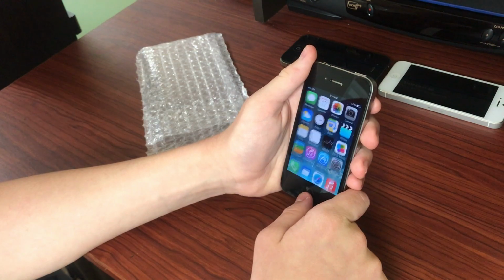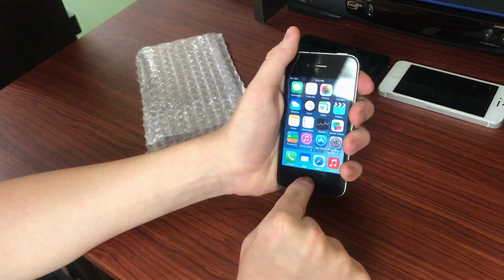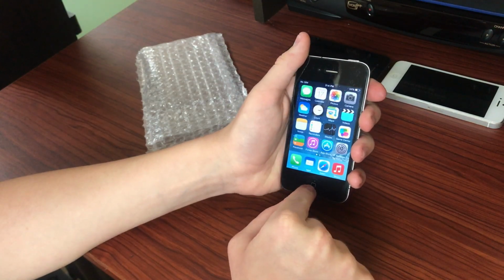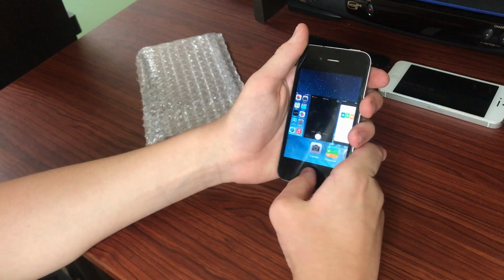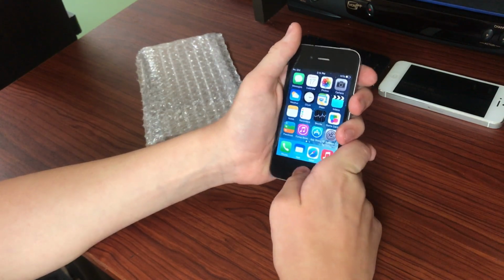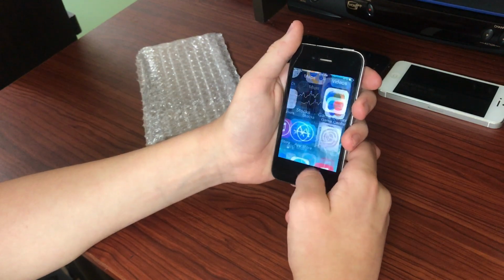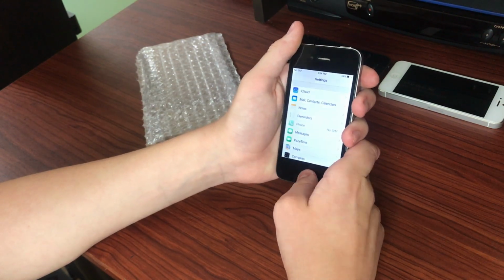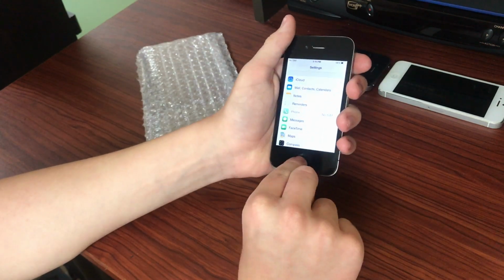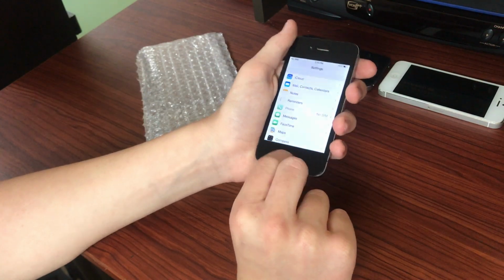Is this home button gonna work? These home buttons commonly have problems. If I have to press it a little firmer, then that's fine. Let's see. Light press? Yeah, light presses don't work, so... Oh, come on. This is a funky home button.